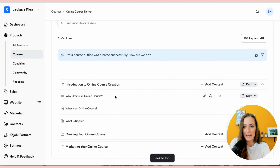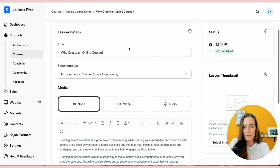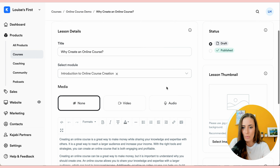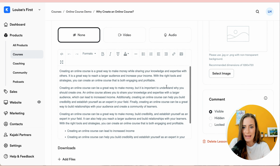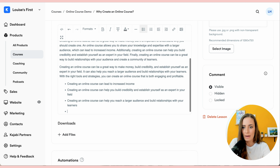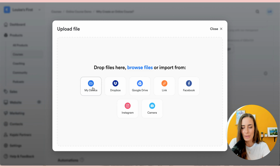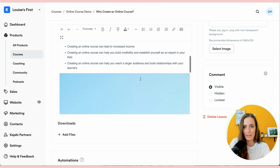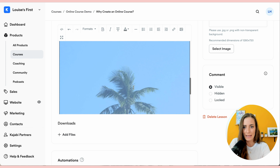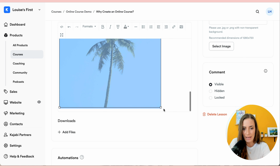Okay, cool. So let's go into an individual lesson to edit that and see what we can do. Okay, so we have our area for our title, what module it's in, and then we do have this section here where, okay, let's pretend I want to add in an image. I'm going to click upload here. Great. Okay, so we're able to add in an image. And then to resize, I just go like that.